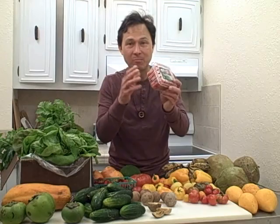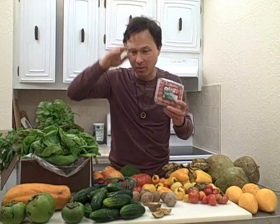And when tomatoes especially have been refrigerated, guess what? They lose flavor, and there's also a drop in nutrition. So you want to pick things and eat them as fresh as possible.